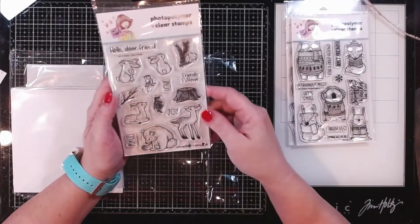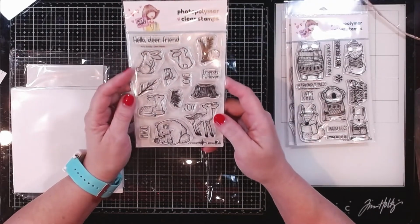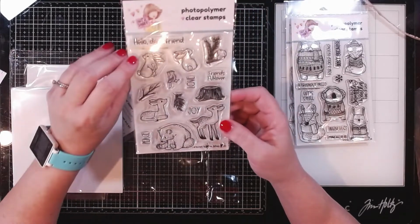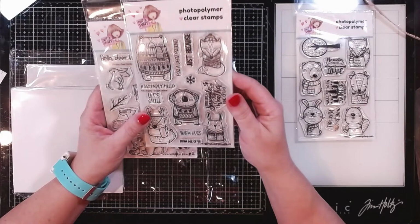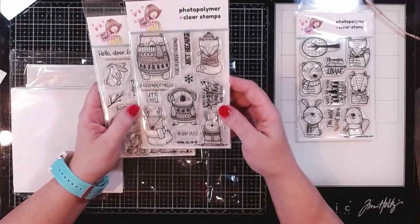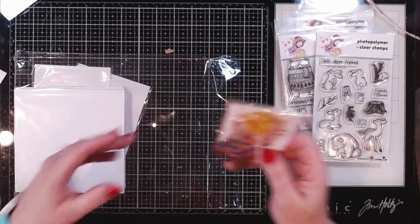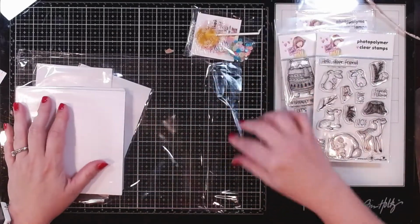And then this final one has more realistic characters in it. We've got a couple of bunnies, a couple of birds, a couple of deer, and a bear. And it has, hello, dear friend. Friends Forever. I forgot to say what this one was called. This is called Snuggle Weather, which explains the sweaters, right? And then this one is Dear Friends. That is super sweet. We've got a little bit of extra confetti and such, and a sucker in there.